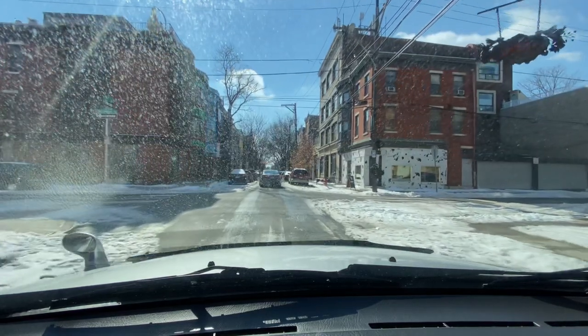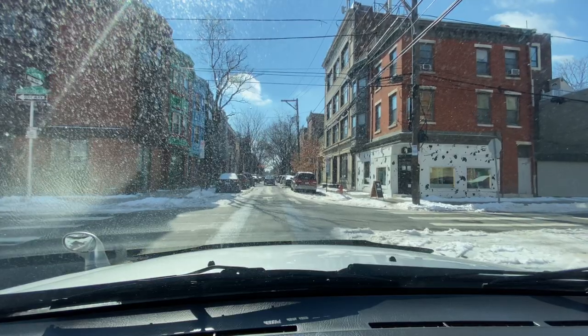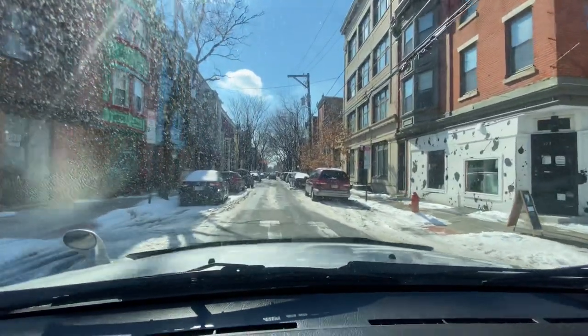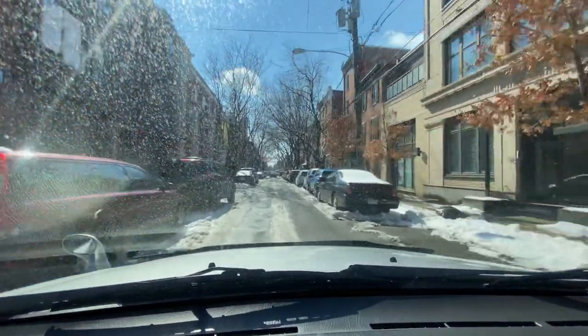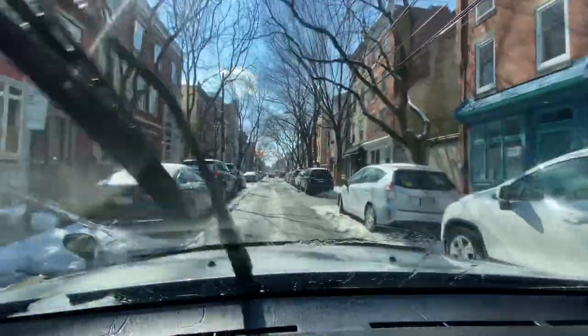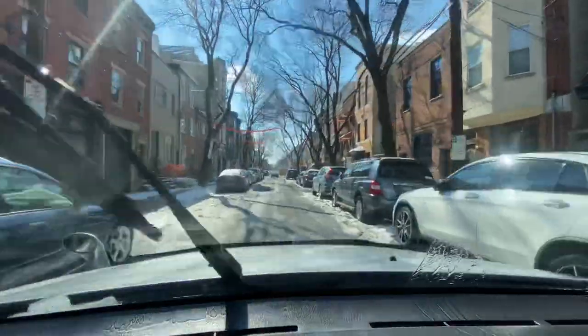We are currently on 6th and Bainbridge Street. Check out that building on my right-hand side. See how I got all the paint splats on the first floor? You see it? It's called Lobo Mo. It looks like some type of boutique. Let me put some window washer fluid on the windshield. I'm sorry, guys. We still have the snow debris everywhere and the salt and all that makes the windows look a little ashy.